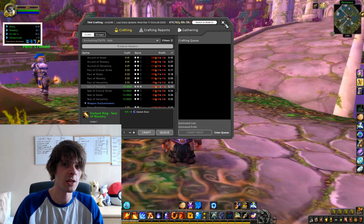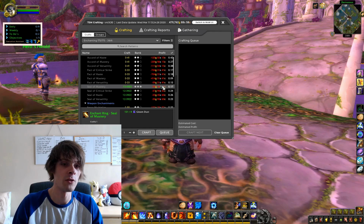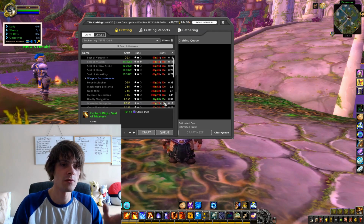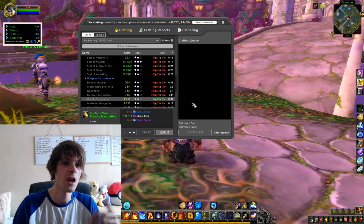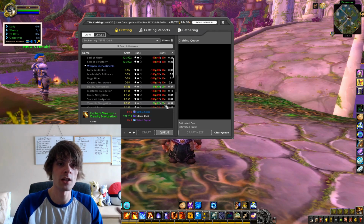So it would be a lot cheaper to just sell all of those mats. But remember, I will be losing a little bit of gold overall, but sometimes it does fluctuate, it doesn't really matter, so to speak. So things like Deadly Navigation, I could craft a load of these and sell those on the auction house for a profit. But along with that, I could do a lot of other ones as well that could actually be worth a great deal.